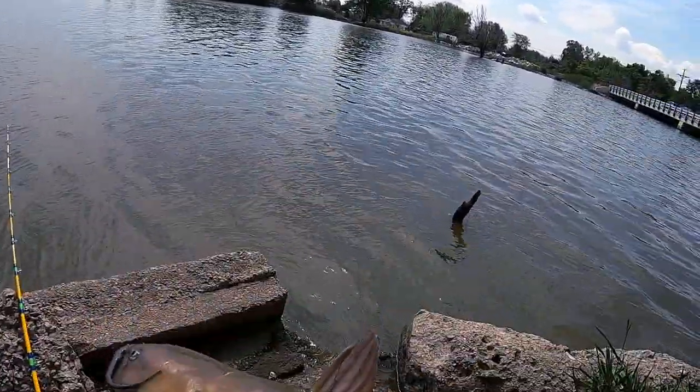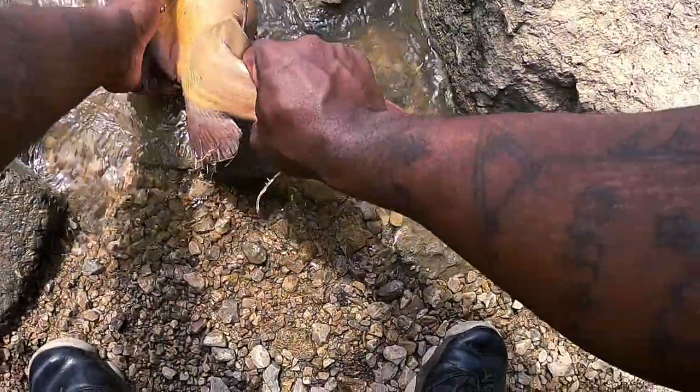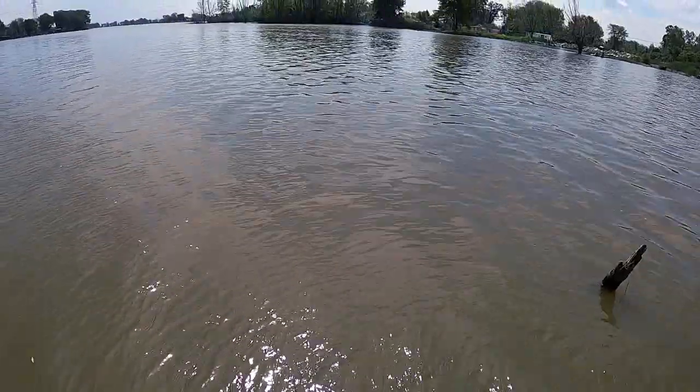This is definitely about 6 pounds, 6-7 pounds. But what we gonna do, let's go in here, release him. Give him a little chance because I had got tangled up and I got it all out by the grace of God. All right, I think he's going. Yeah, he's gone. All right, y'all stay tuned.